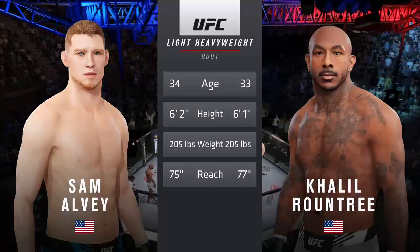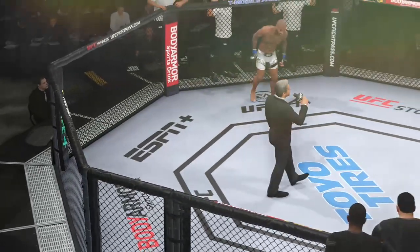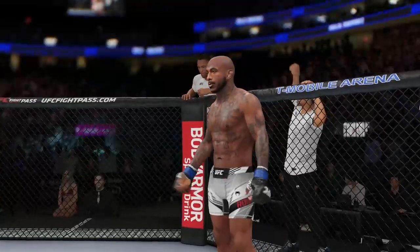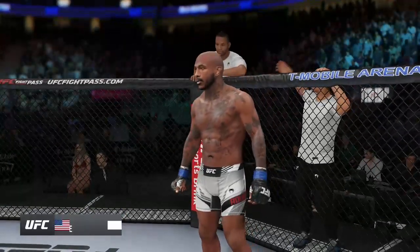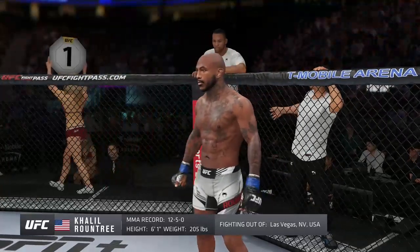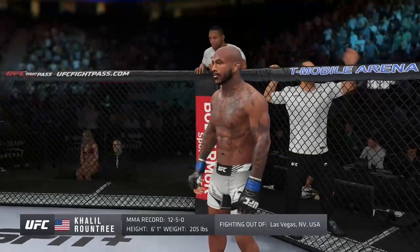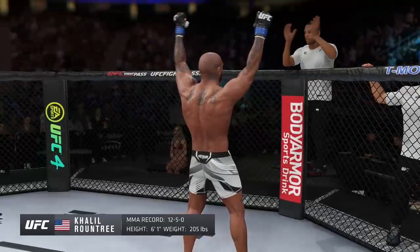Bruce Buffer: Ladies and gentlemen, this fight is 3 rounds of the UFC light heavyweight division. Introducing first, fighting out of the blue corner, a mixed martial artist holding professional record of 12 wins, 5 losses, and 1 no contest. He stands 6 feet 1 inch tall, weighing in at 205 pounds. Fighting out of Las Vegas, Nevada, Khalil Rountree Jr.